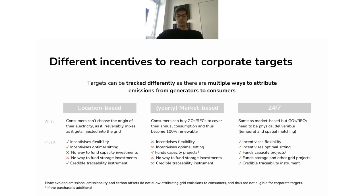The issue with this scheme is that it doesn't incentivize flexibility, because why would you even think about shifting the location or the time at which you're consuming electricity if in the end you can just cover it with certificates at the end of the year? And that is the main key.